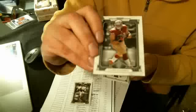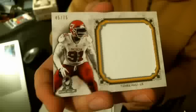Oh, all right. Got a Mike Glennon base card, DeAndre Hopkins base, Vance McDonald base. The parallel card is Ryan Nassib for the Giants. And the jumbo jersey is Chiefs, Tamba Hali. I thought that was a Pro Bowl one, but that is the Pro Bowl one. That's actually a nice card for the Chiefs.